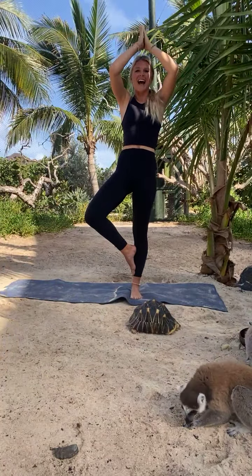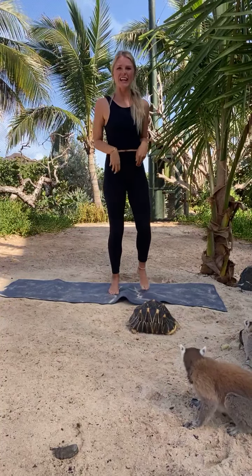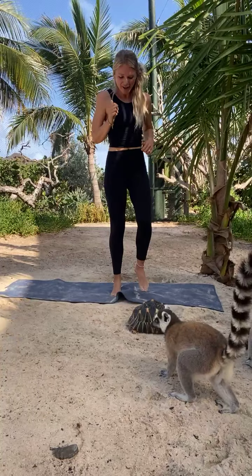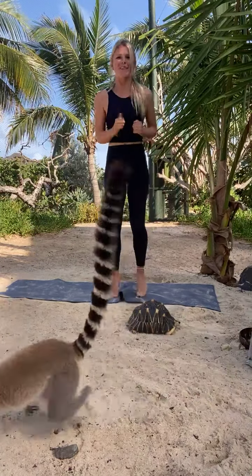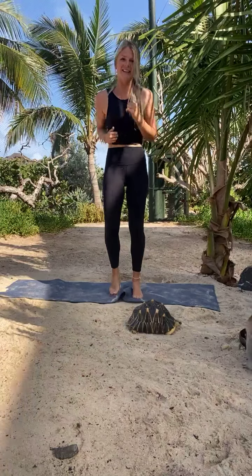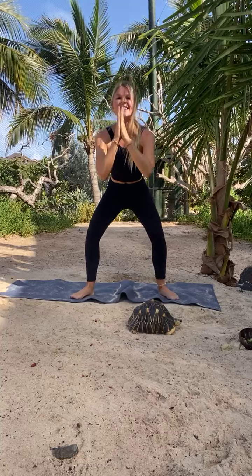And then bringing those hands all the way back down, releasing those legs and shaking it all out. Again, just run, run, run. Get rid of those last little bits of energy, all the way to the top of the tree. And then when we get to the top of the tree, jump all the way up. And then we're going to bend those knees and come all the way down into our lemur squat position.